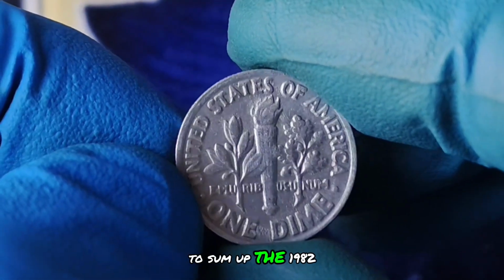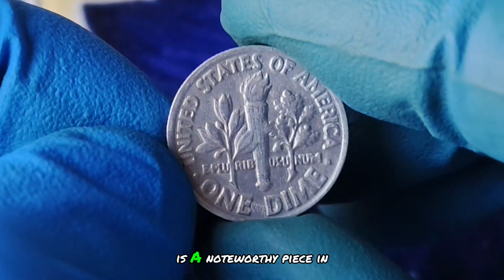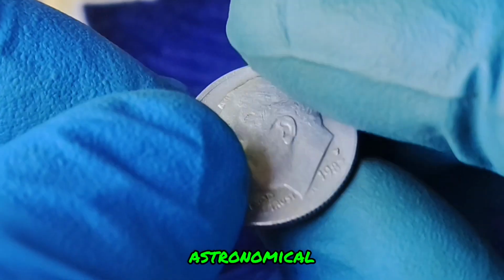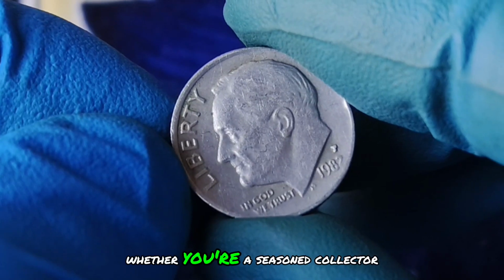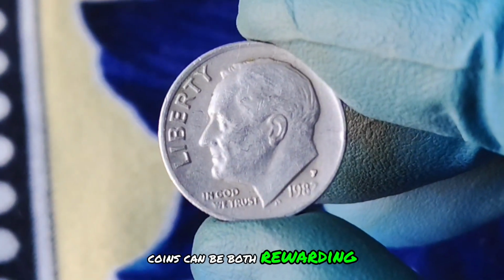To sum up, the 1982 Roosevelt Dime, with a P mint mark in very fine condition, is a noteworthy piece in the world of numismatics. Its value today, while not astronomical, is a testament to the ongoing interest and appreciation for well-preserved coins. Whether you're a seasoned collector or just starting out, keeping an eye on such coins can be both rewarding and educational.